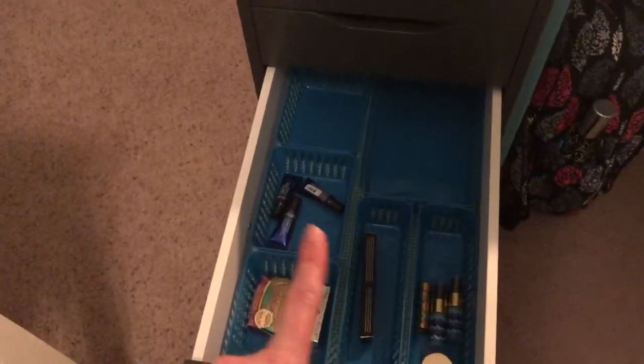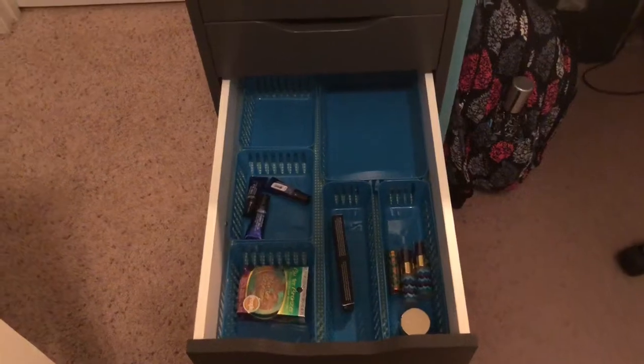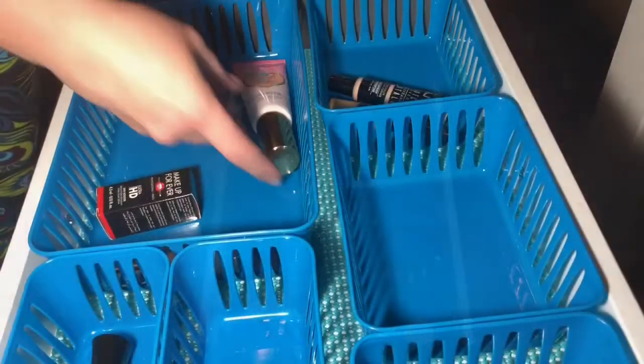So these are some of my backups or some of my little ones, but I'm going to take all the makeup from my bathroom and move it into here, and I'll let you guys see how I end up organizing it.